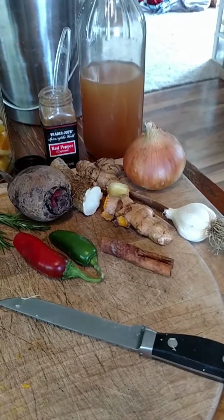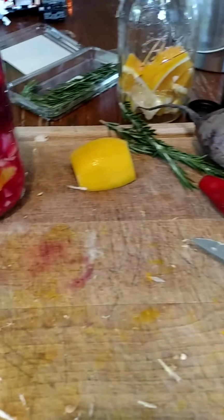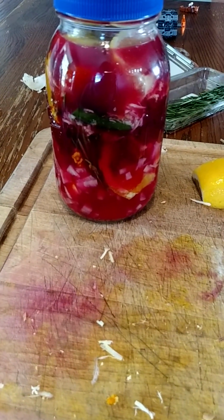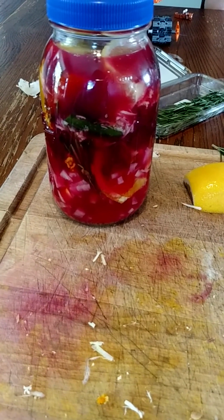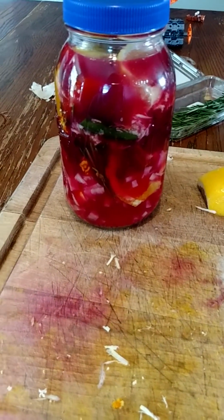So anyway, this is my introduction to you on fire cider, and I highly, highly, highly recommend that you get yourself some ingredients and get yourself some fire cider made. Let me know how it turns out. Bye.